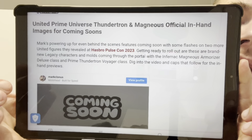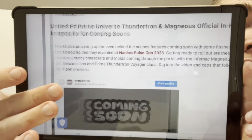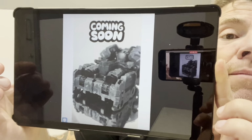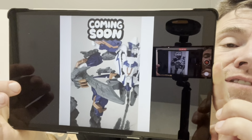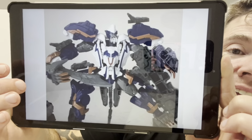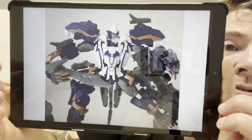Again, going back to Mark Lonas, he is teasing on his Instagram with this. These are the two new figures that are about to come out. He's got a little video, so what TFormers have done here is they've screen grabbed some of the images from his Instagram. This is, of course, the combining form of Thundertron and the Rock. I've forgotten the first name of him, but this is just a tease from his Instagram. These are screenshots of that. So when I come to do the What's Happening Wednesday, expect lots of images and insights into those two figures combined.